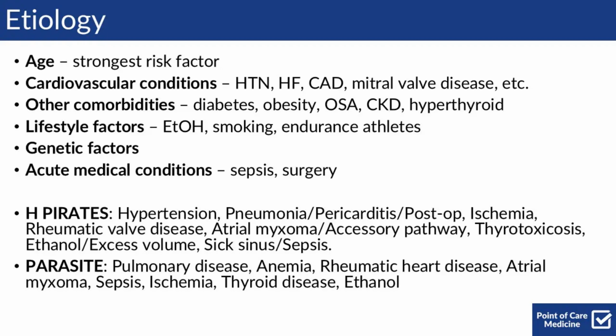Finally, acute medical conditions like sepsis, surgery, and other acute illnesses can trigger new onset AFib. 42 to 68% of these patients experience recurrence within 5 years. You can use the mnemonic H-Pirates or parasite to remember common causes of AFib.